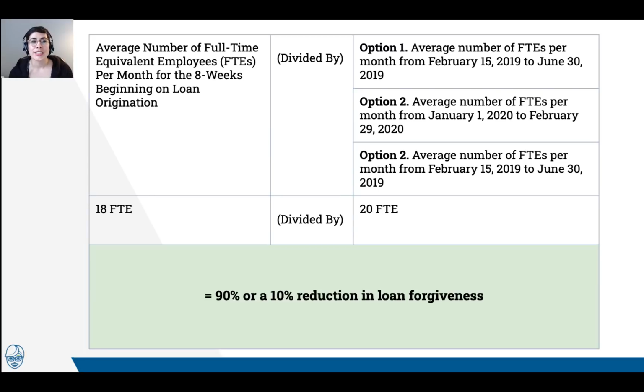Okay, so you're going to take the average number of full-time employees or FTEs per month in the 8 weeks beginning on the loan origination. So if you got your loan starting on March 31st, then you're going to look from March 31st plus 8 weeks and find the average of your full-time equivalents. Then you're going to divide that by the average number of full-time employees in a prior period. And you have a few different options for how that number is calculated, and this is really up to you.